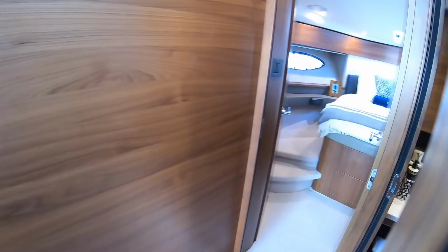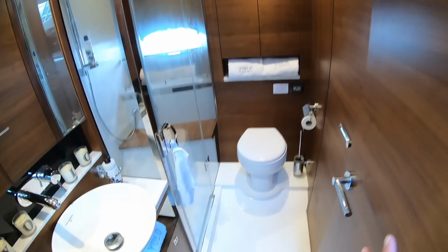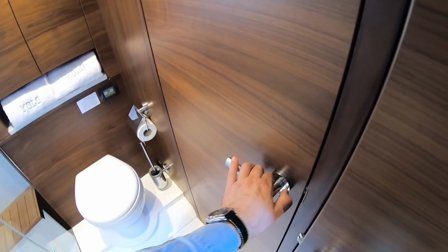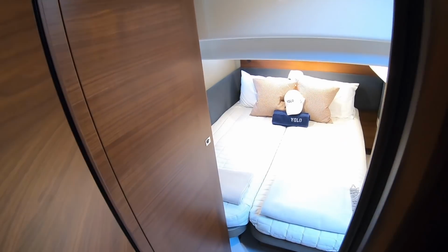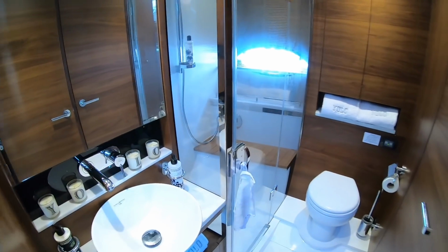So if we come back out, this is the day heads. Really nice size, but at night you can close this door off, use this door, and that'll take you straight through into that cabin. So it's great because it means at night both cabins have got their own private ensuite and a nice big separate shower stall in here as well.